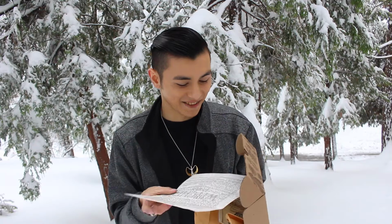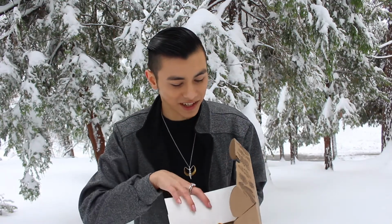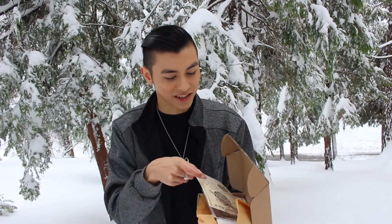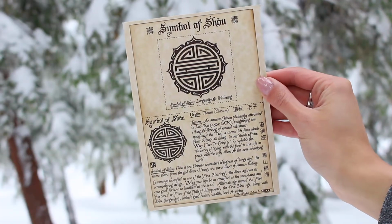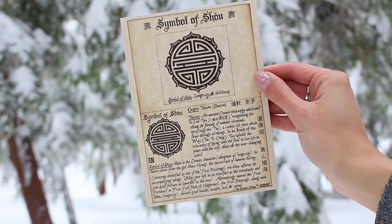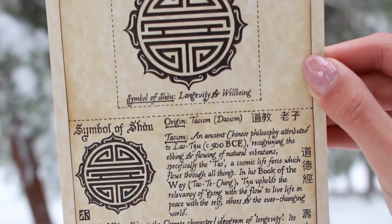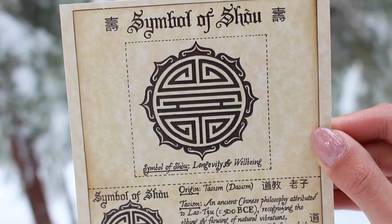Ooh, cannot wait, guys. I just love their magical boxes. So it looks like there's a Chinese sigil, and I saw this right away. Ooh, this looks so cool, a Chinese symbol. It says the symbol of Tao. It's a talisman, an ancient Chinese philosophy attributed to Lao Tzu 500 BCE, recognizing the ebbing and flowing of natural vibration, specifically of Tao, a cosmic life force which flows through all things in this book of Wei.